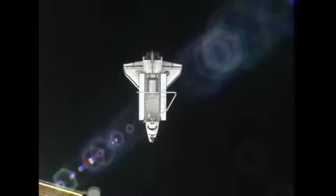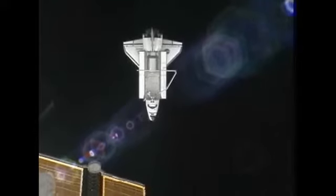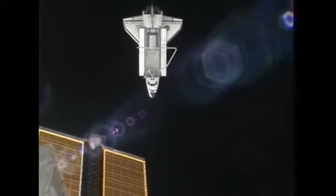You can see the jets firing on Atlantis. Doug Hurley in control of the aft flight deck. Atlantis and the International Space Station separated by 685 feet, flying over the Indonesian island chain.